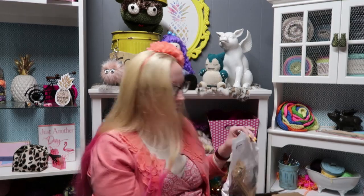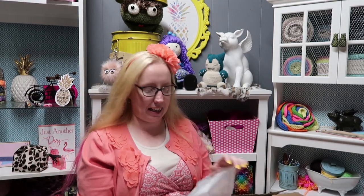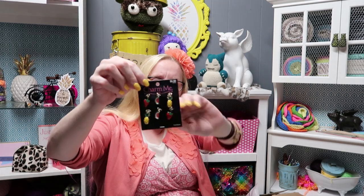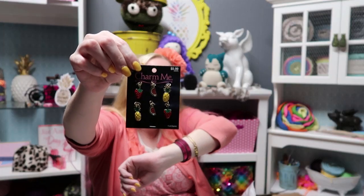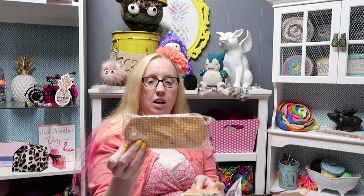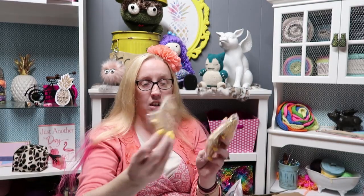And then she sent a couple other little goodies. Let's take a look. She sent some charms that you guys can make into stitch markers. Let me get them all flipped around. She got strawberries, watermelons, and pineapples. So she sent that. She sent this little set here of, I would assume this is like a stitch marker little pouch, and this one would probably be like a hook cozy. So adorable.